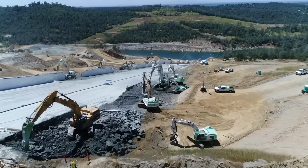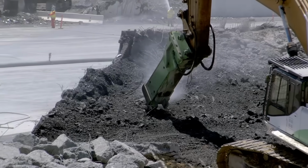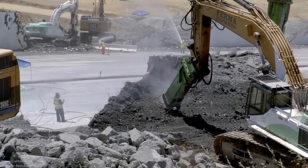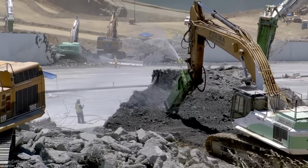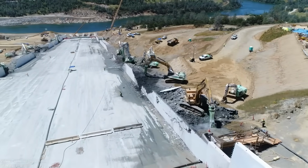At the RCC section of the spillway, crews first removed the temporary training walls that were installed to allow the spillway to function at reduced capacity during the prior flood season. They never even got to see a single drop of water, but at least the material was reused in batches of concrete for the final structure.